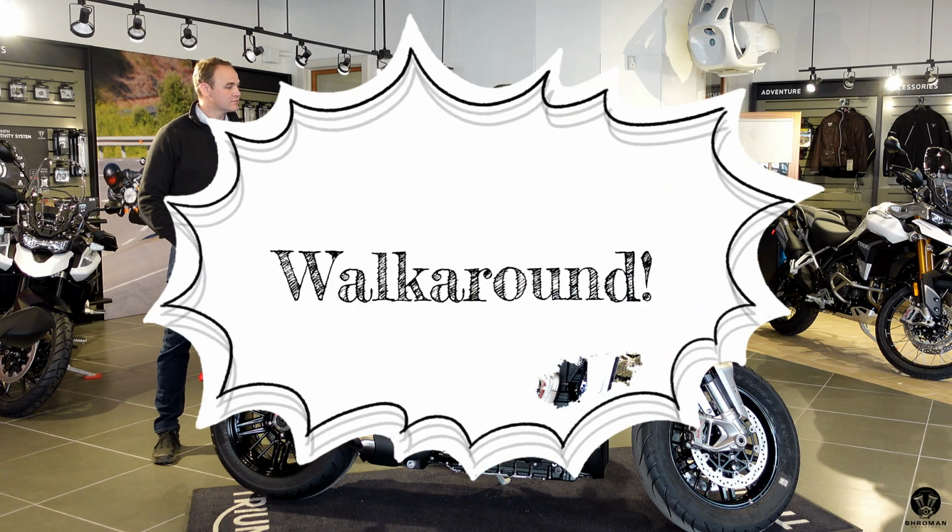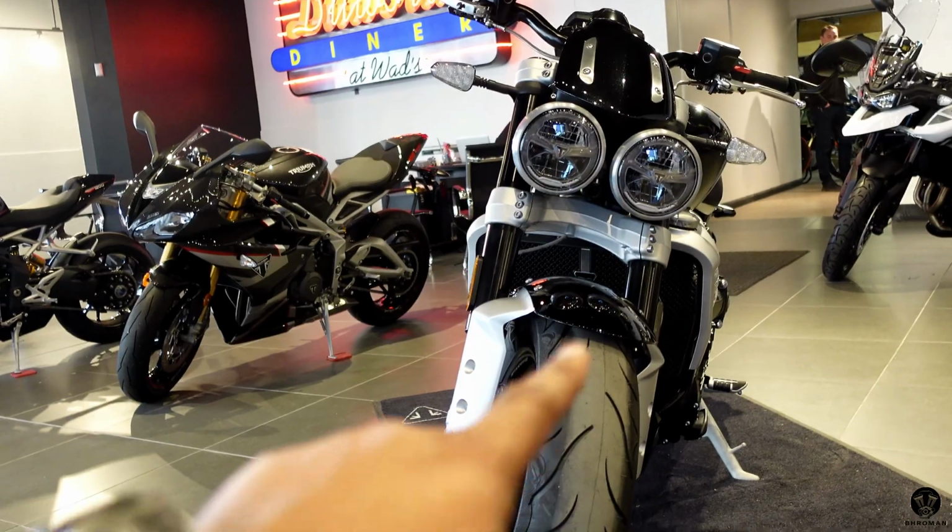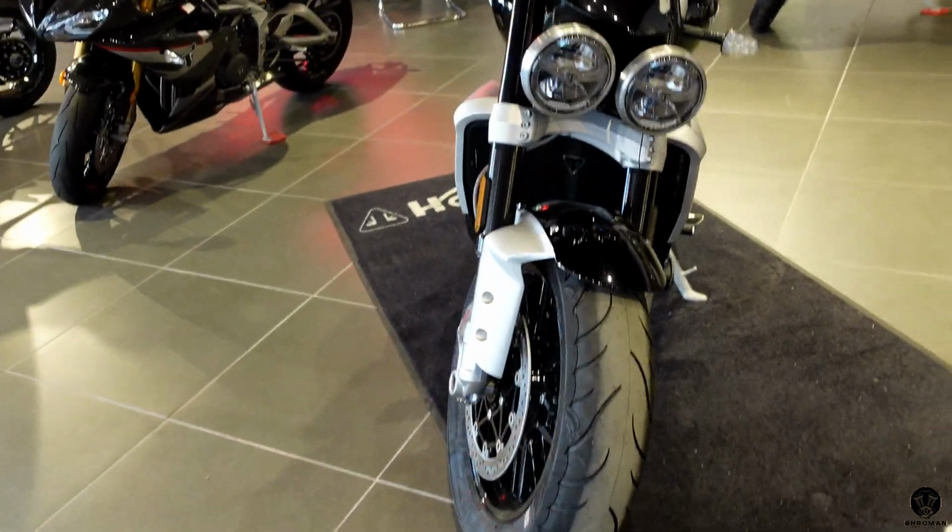You mind if we do a quick walk around and show some of the features? Sure, let's go for it. You've got the dual headlamps up front, a bob fender, and check this out. Check this attention to detail, guys.